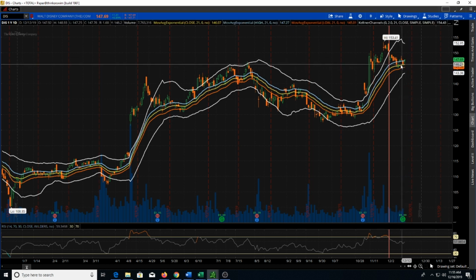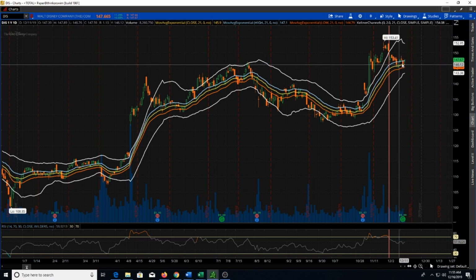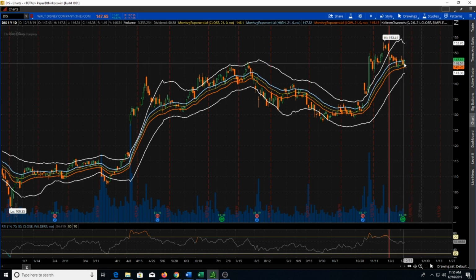range-bound. I had the potential of going long on one of these candles, and I decided not to because I had the iron condor going and was still waiting to see how that was going to turn out. But I was pretty happy with the iron condor. I place a lot of them.